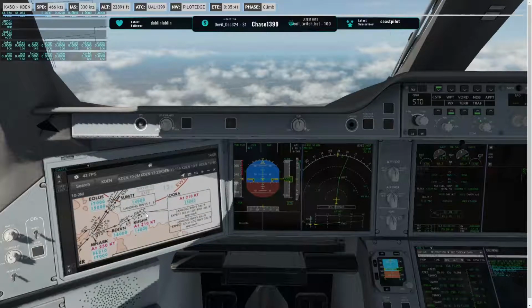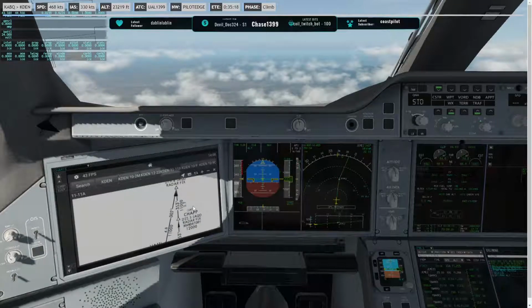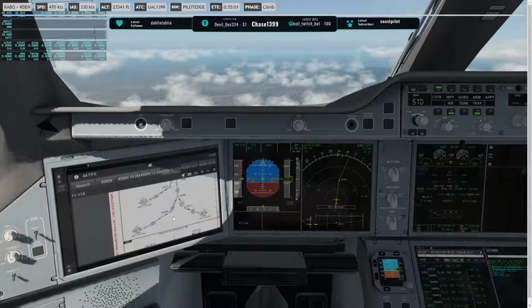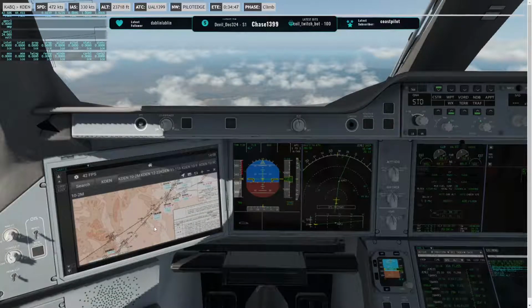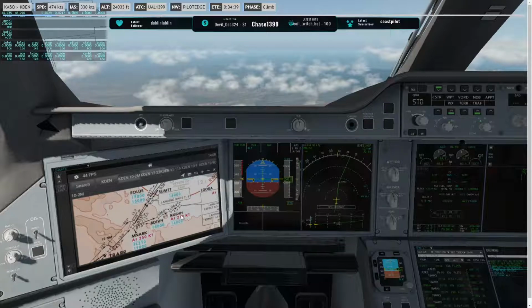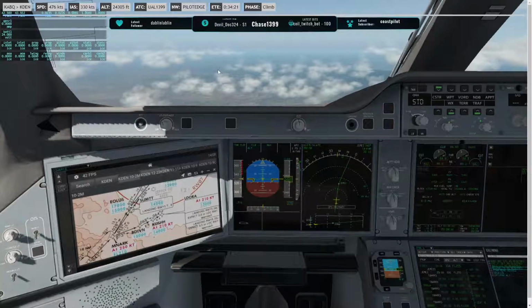So the final approach on our STAR is the initial approach fix on our approach. It's an RNAV coupled ILS approach. So these are your RNAV GPS waypoints, which will bring you into the ILS. So it's a non-vectored full approach off of a STAR. The only thing I'd have to do different is punch in a new arrival if the winds change in favor of south ops, but hopefully that won't happen.